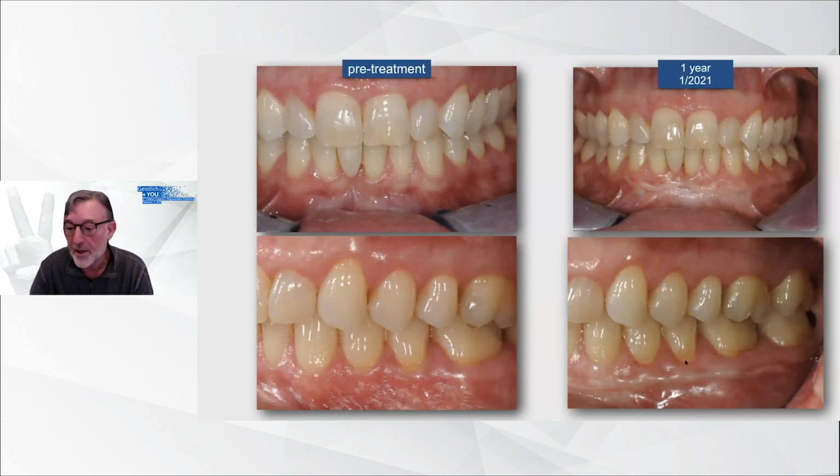We see a nice zone of keratinized tissue. Again, the patient wasn't concerned about root coverage. A lot of times it's more in our heads than in the patient's heads. The patient's on no medications, so there's no concern about medication-induced xerostomia.